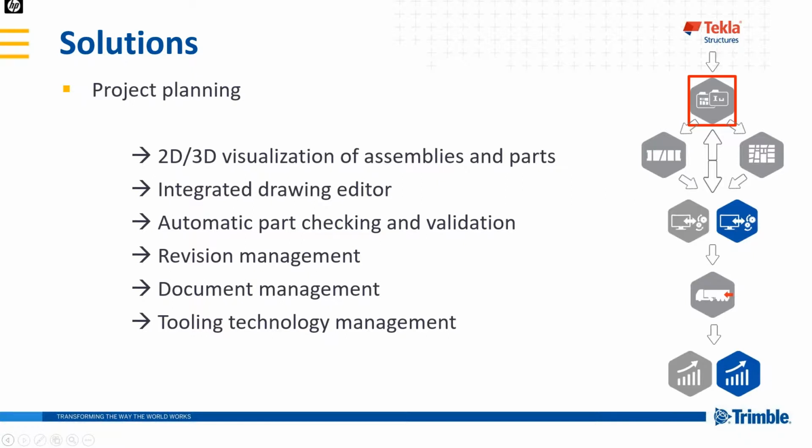Steel Projects allows us, as we saw, the 2D and 3D visualization of assemblies and parts. Another feature we have in this project planning phase is an integrated drawing editor, a very basic drawing editor that allows you to make quick, on-the-fly changes to a drawing, to a piece itself, that would then go down in code for the machine to actually read.